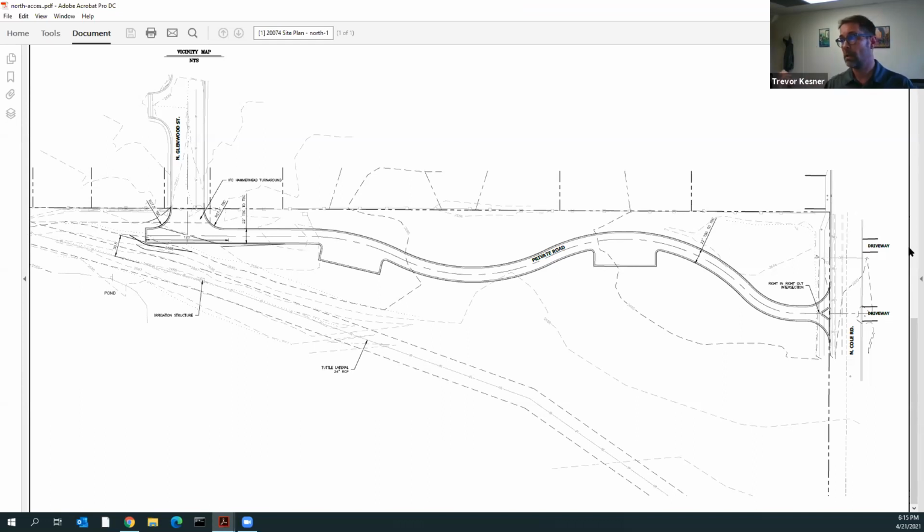It will go east-west and west to east, but we can control the access, the circulation through there, through the use of gates or bollards or temporary signage, especially for future events, if we need to kind of direct traffic to flow in certain ways.